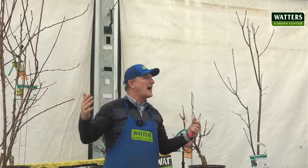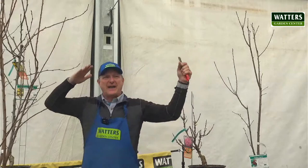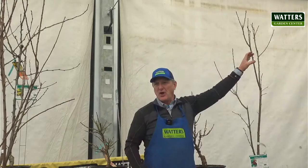For more established, bigger, beefier trees, or things that have never really been maintained well, you might need to get more technical. Now you're going into, let's bring back a branch. If you've got a wild branch that's just growing out here like this, and it's too long, cut it off.